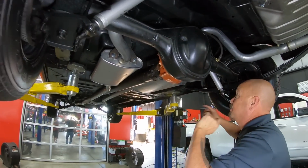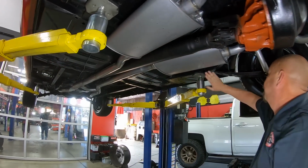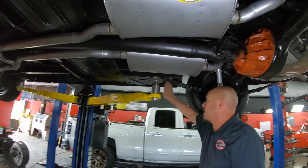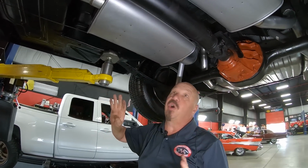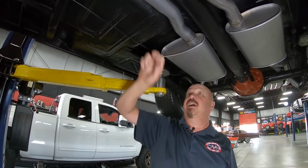Everything under here looks good. You can see they use the original mounts here. Everything's looking sweet. Frame solid as a rock. Rockers solid as a rock. Floorboards looking sweet. All original. Just beautiful under here, guys.